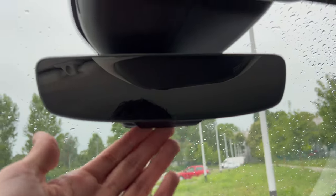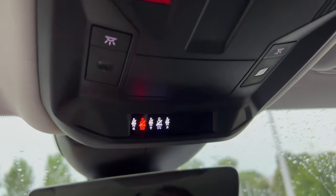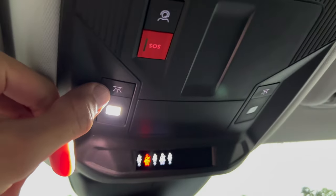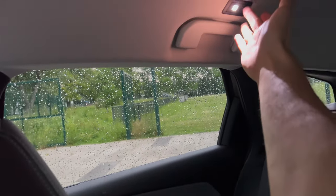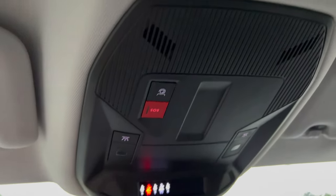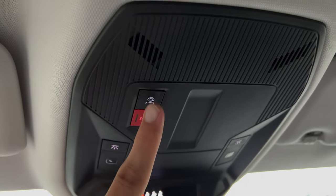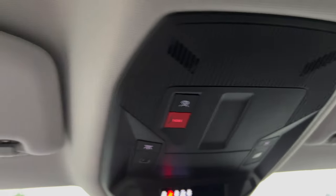So to wrap it up, you have the nice bezel-less mirror in the middle. It's quite nice. Passenger information and airbag information. You can turn on the LED lights now. Let me show you that one now. See, when the car is on, then everything is working. And over here would be for the panel options if you have that, and emergency call and road assistance.